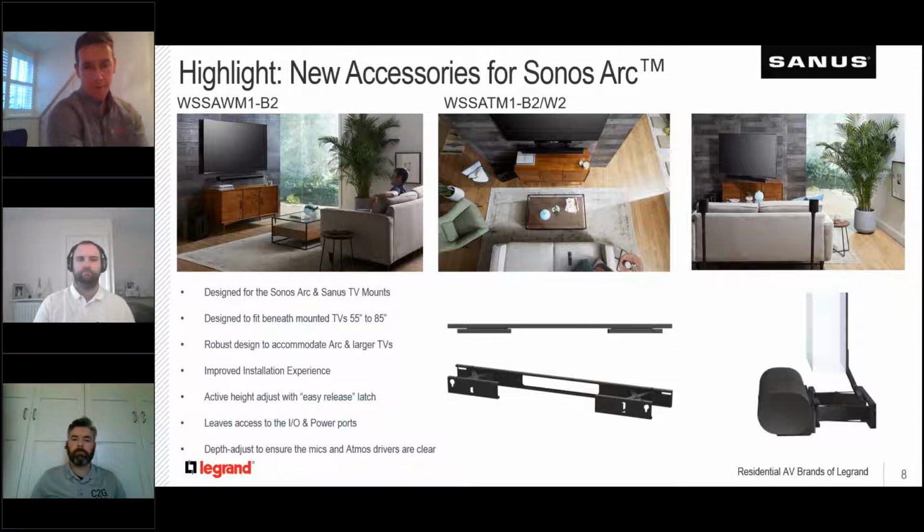And then moving on to the final highlight, as I mentioned briefly earlier, we've just launched a new accessory for the Sonos Arc. We have this in 2 options, so one which mounts directly to the wall, and one that mounts to the TV wall bracket. Again, completely universal, so it's compatible with other TV mounts in the market, not just Sanus. What's unique about this is actually it comes out from the wall slightly. There's a 5-inch extension, so that allows you to pull out from the wall, so it gives you installers easy access to get behind there, to add the cable in, and can angle slightly left and right.